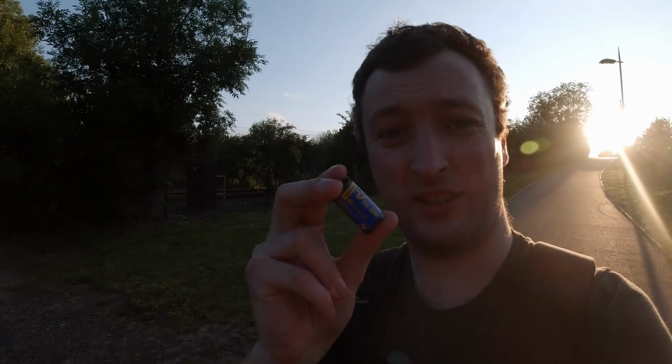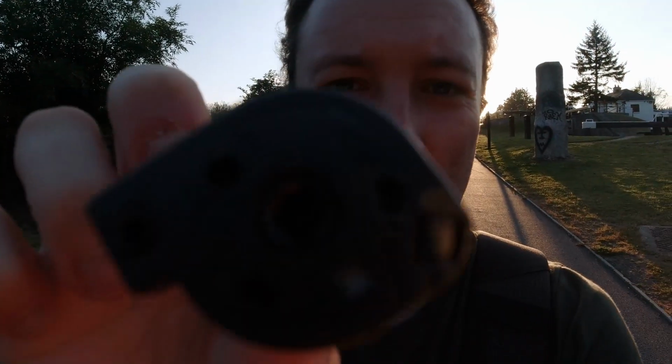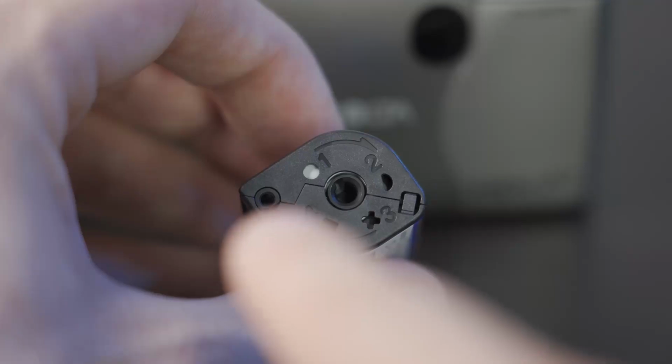Oh, she's rewound. I suppose that means I can take the film out. So here's the can of film. And what's interesting is on the bottom of the can here, the idea is that this is an indicator for what condition the film is inside. So number 1 is unexposed film.